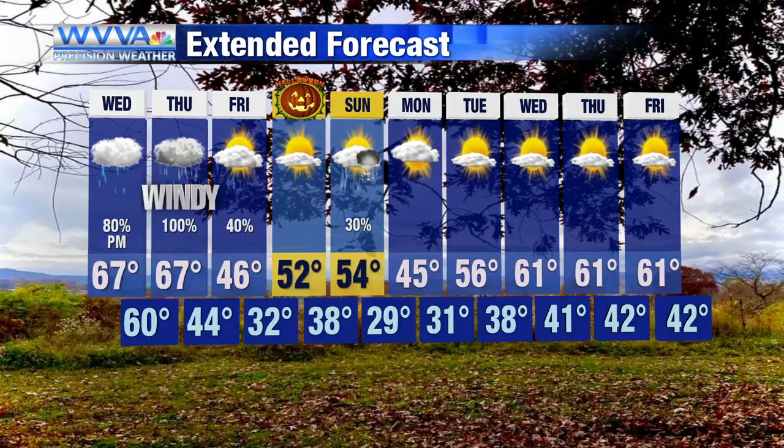Now, after that, we dry out for Halloween weekend, but let me tell you, it's going to be a lot colder. Temperatures will be around freezing by Friday night. I'm thinking actually a second front could bring us maybe a few flakes flying around Sunday evening. It's still a little early to tell, but something to watch. It's not going to be anything big, but something to watch.